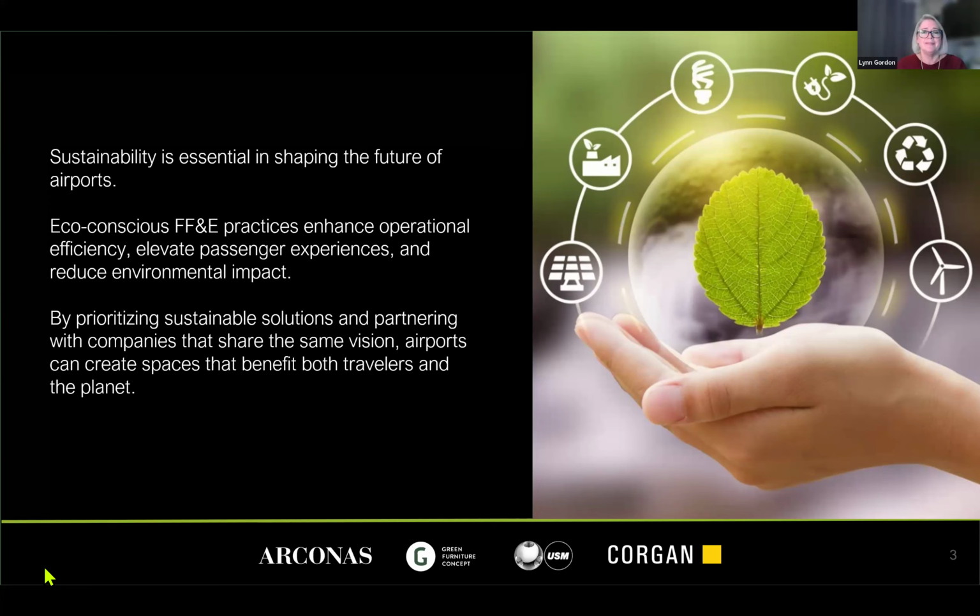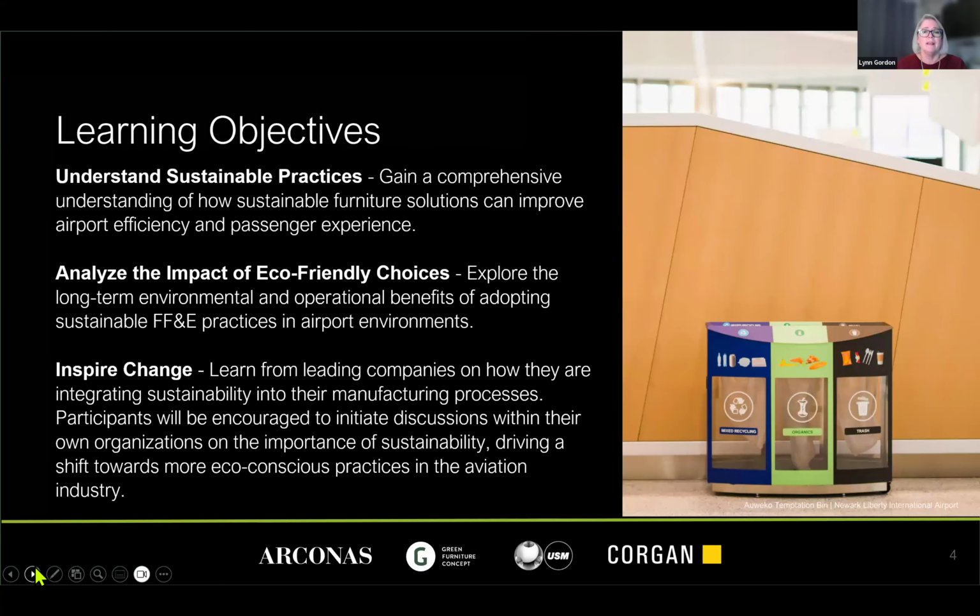So today's learning objectives: we're going to gain a basic understanding of sustainable practices. We're going to analyze the impact of eco-friendly choices and the benefits of those choices to the environment and to operations. And we're also hopefully going to inspire some change. You can learn a little bit from some of the leading companies here on the panel that are integrating sustainability into their day-to-day business practices. But we're also hoping to encourage you all to initiate discussions within your own organizations in how you can drive more sustainability in your projects and your day-to-day operations.